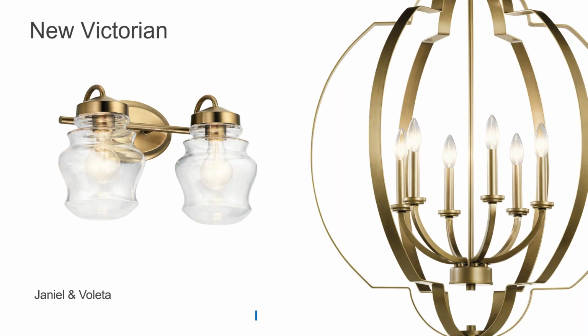These 2 pieces, I think, are a little bit more of a dominant Victorian piece. If you were to look at this glass shape and started looking at classic Victorian glass, you would find this shape, as well as this volette pendant here, which has these classic Victorian indentations that are going to work real well with that.